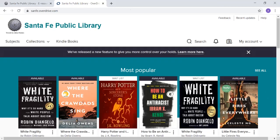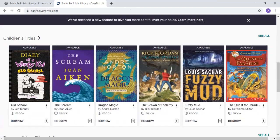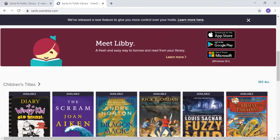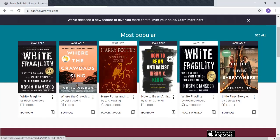From here, this front page is just some suggestions. You can see we have children's titles, and I am going to show you right here above the book, if it says available, that means you can check this book out and start reading it right now. You would just click borrow to do that. It's underneath the book, and it just says borrow. You would just click on that.